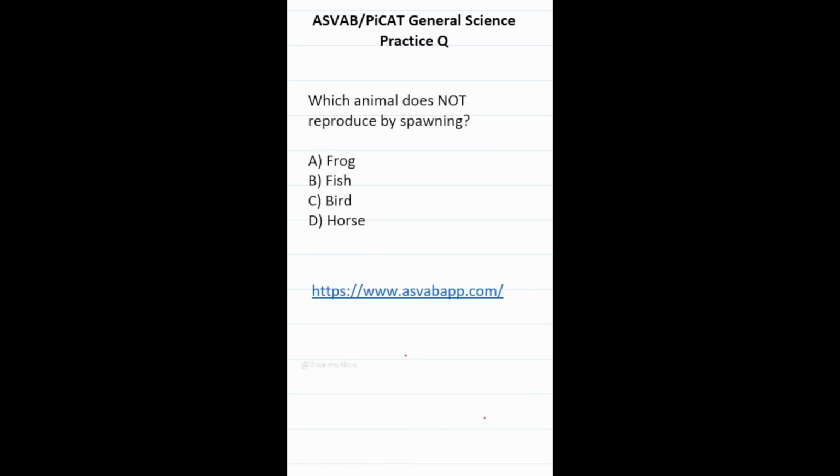This ASVAB PiCAT General Science Practice Test question says, which animal does not reproduce by spawning? So what does this word spawning or spawn mean? It means to release or deposit eggs. So we all know frogs deposit eggs when they're spawning, as do fish and birds, whereas horses give live birth to their offspring. So the correct answer to this one is D. Horses do not reproduce by spawning.